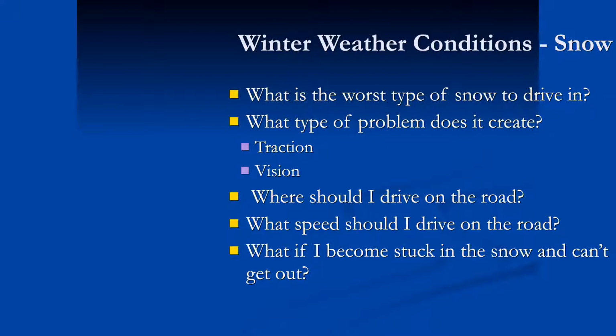Well, guess what? Everybody else has AAA, and there's a lot of cars off the road. No lie. It's not uncommon for a bad storm where there'll be close to 100 cars in the area off the roadway. 100. So that's a lot of people to get a tow truck out to and pull them back out onto the road. All right, so be patient and just know what's happening.